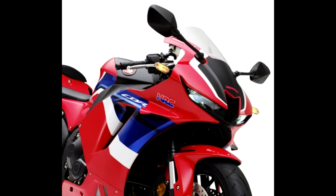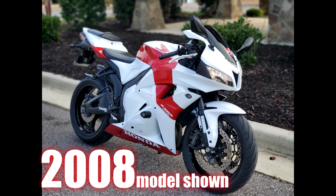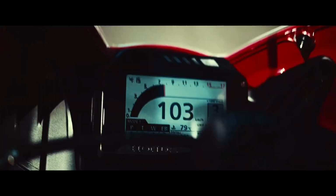launch, but who knows. To me, it looks like the chassis will stay the same, so I bet it's the same frame going all the way back to 2007. That would be my guess. Some of you may know that the current 2020 model has the exact same frame as the 2007 model. One of the things I'm most excited about is the TFT display that they're dropping in here.